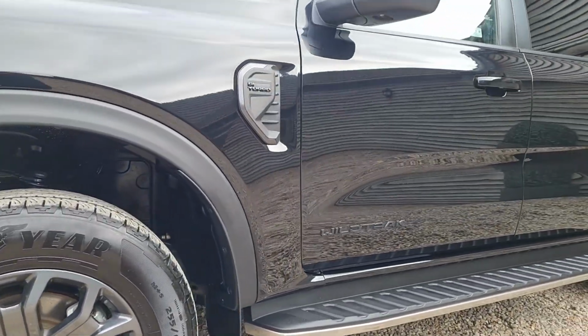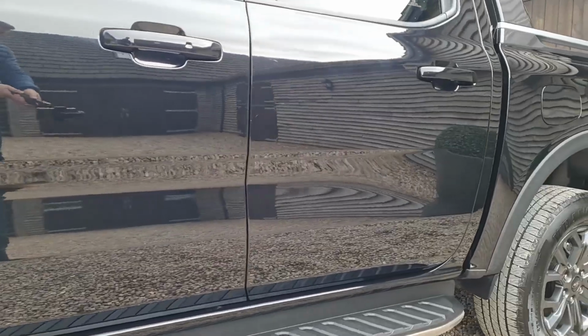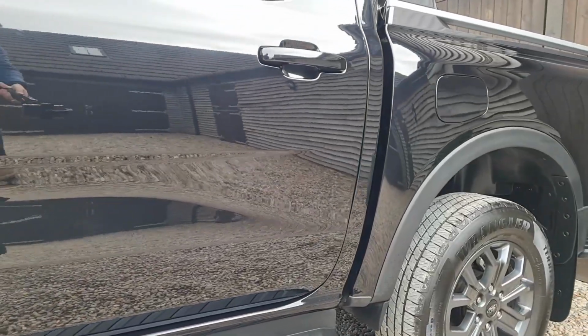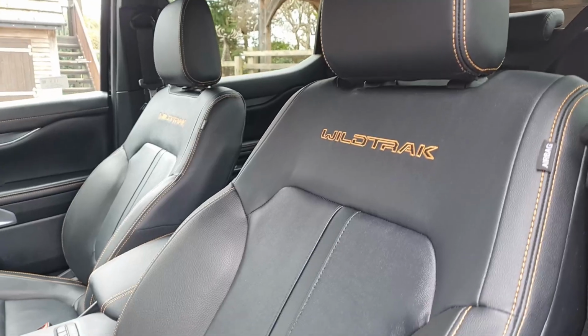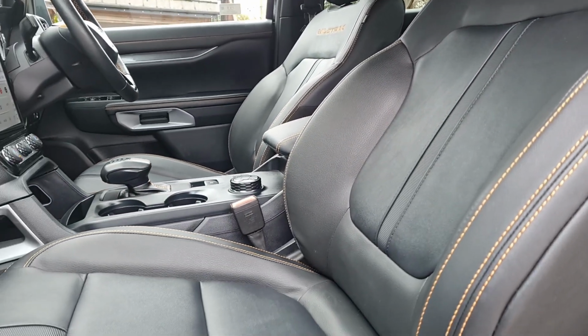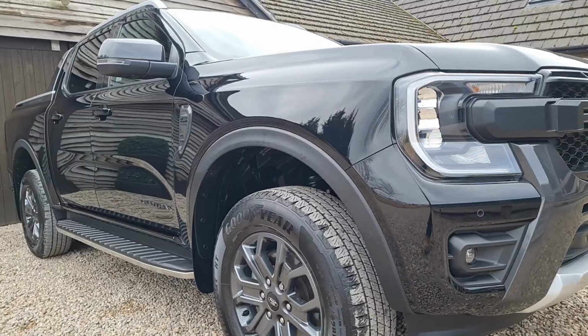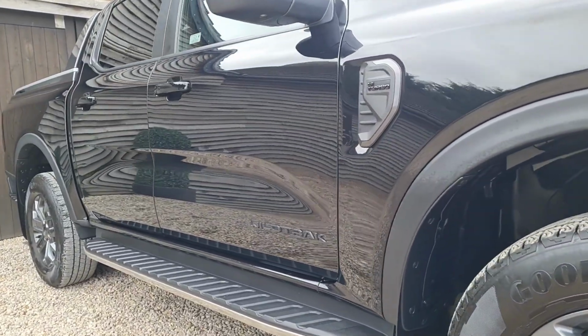This Ranger comes with satellite navigation, Android Auto or Apple CarPlay, adaptive cruise control, heated seats and heated steering wheel for those cold days, and climate-controlled air conditioning for those warmer days. Front and rear parking sensors, advanced four-wheel drive system, with terrain management to tackle the toughest of terrains.